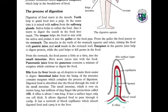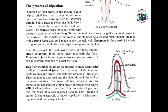What is the process of digestion? Digestion of food starts in the mouth. Teeth help to grind food into pulp. At the same time, it is mixed with saliva from the salivary glands. Saliva helps to soften the food. Also, it starts to digest the starch in the food into sugar. The tongue helps the food to mix with the saliva and pushes it into the gullet or the food pipe. We also call it the food pipe.